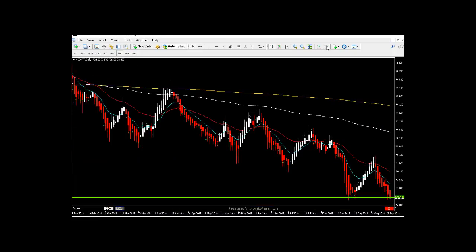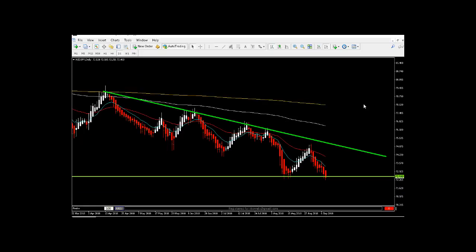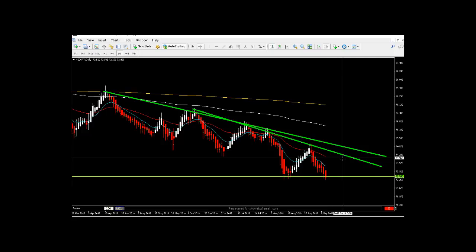On the daily, sorry, we have a nice trend line like this, but price is far away from this. So even if we change the angle, the last 3 or 4 touches, we still need to see the price coming back to this resistance line before we take any swing shorts or try to take advantage of a potential bounce here.